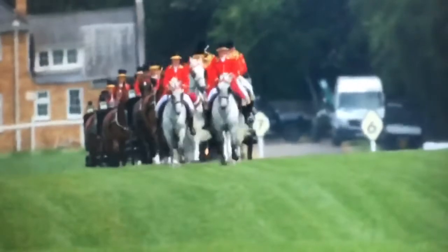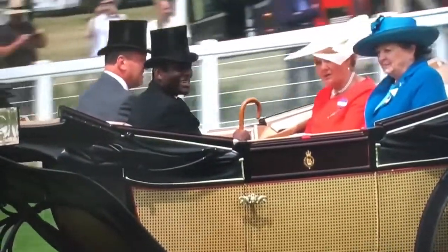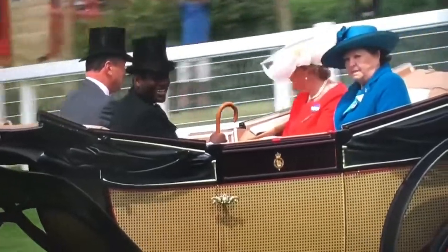Well, there is a big element of fun to Royal Ascot. Of course, it's very serious, but a lot of fun as well. It's a real mixture of emotions.